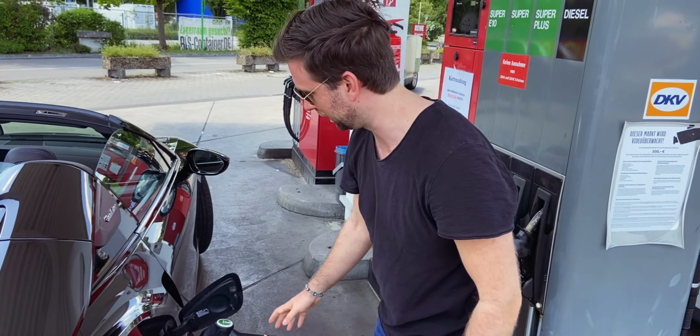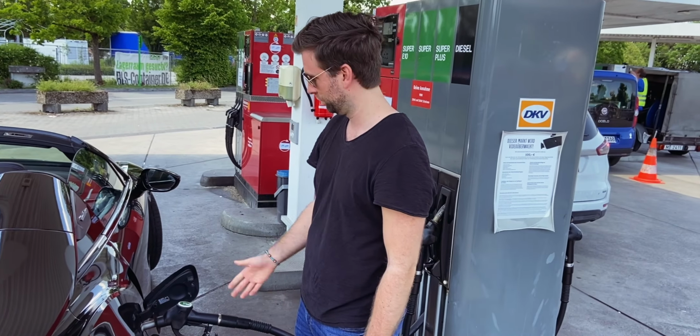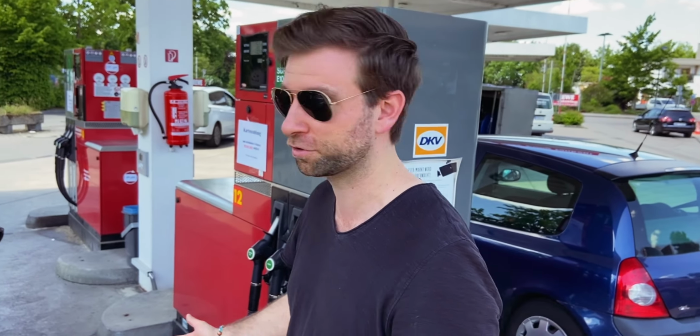Now, I've been in the Middle East, and there usually people fill up the gas for you. Here in Germany, you gotta do it yourself. And it is quite expensive if you compare it to the places there. Like, before the crisis, a liter was about 150 euros. So.